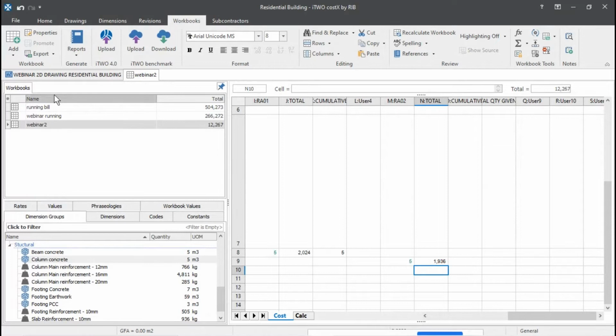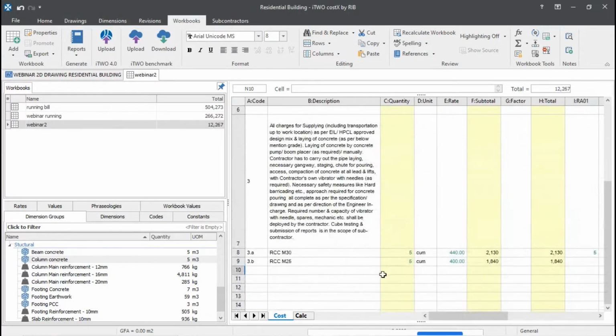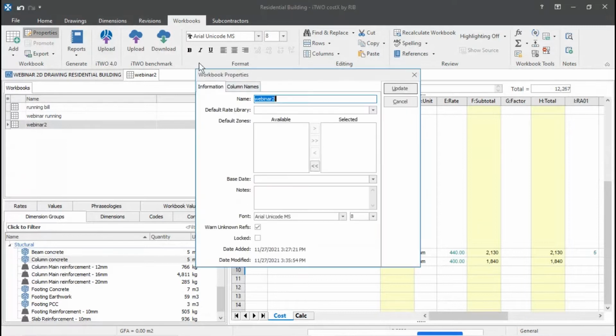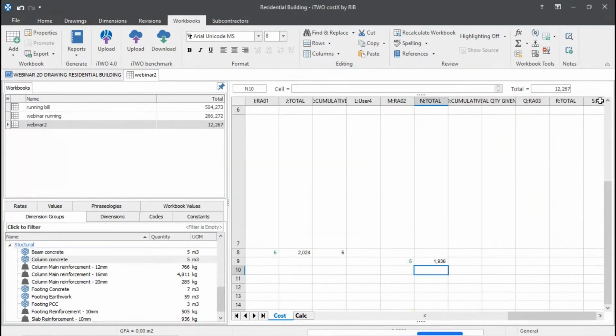So let's try putting more dimension groups into our BOQ to see how you can carry out for multiple number of bills. So for example, I'm going to go to my workbook for properties simply, as I said before. So I'm going to say RA3, total, 8. So you can see I've created RA3, RA4, RA5.